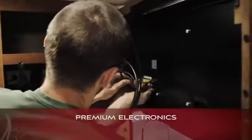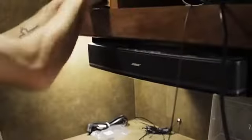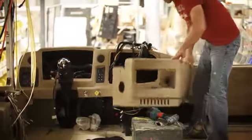For electronics, we use Samsung TVs, Samsung refrigerators, Samsung microwaves. We use the Bose system. We offer the Sleep Number bed, well-respected and great name in the industry. We use all the good quality stuff that will give you the best enjoyment. Like our GPS system is Rand McNally, which is calibrated for RVs, which won't allow you to go into areas that are difficult to navigate.